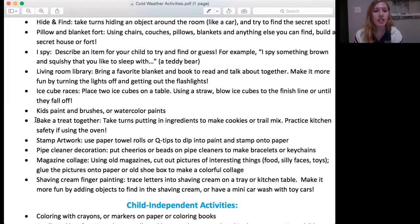Another fun activity we have here is to bake a treat together, especially around the holidays. There's lots of easy little things that you can make. An example here is trail mix. So some trail mix is just pretzels, Chex, M&Ms, maybe peanuts. And this is a really great way to engage them, work together, follow some directions, learn some vocabulary.